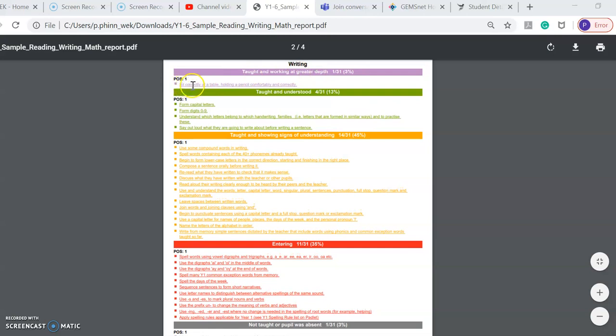For this objective that I'm looking at, for year 1, it is about pencil control, holding the pencil correctly, sitting comfortably at the table. That means that this child is doing this across the entire curriculum, so even in maths and subjects that are not solely assessing writing. If you've got objectives which are green, that means that they've been taught by the class teacher and that your child has secured those objectives, so they've shown good understanding there.